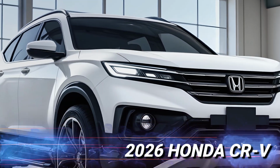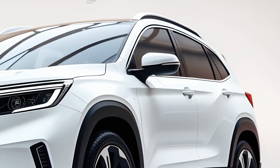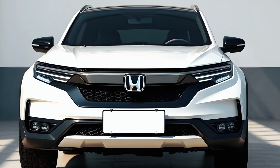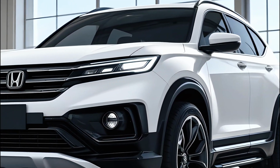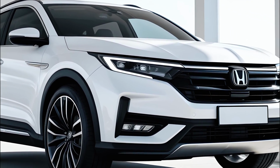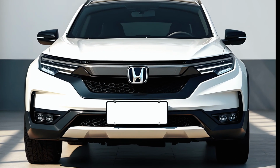Starting at the front, the 2026 CR-V is a head-turner. The redesigned grille is sleek and wide, flanked by sharp LED headlights that now extend more aggressively into the fenders. The daytime running lights are sleeker, more futuristic, giving it a premium look that was previously reserved for luxury SUVs. Down below, a more sculpted bumper with prominent black cladding and silver accents reinforces its sporty character.